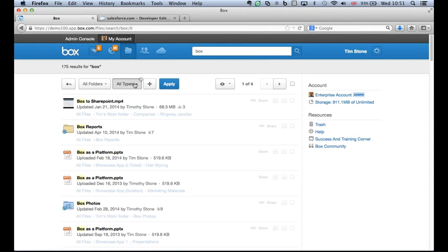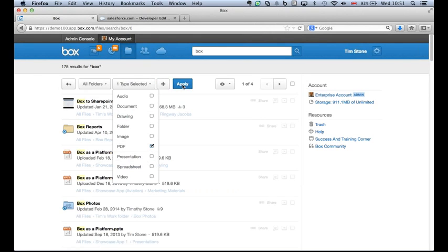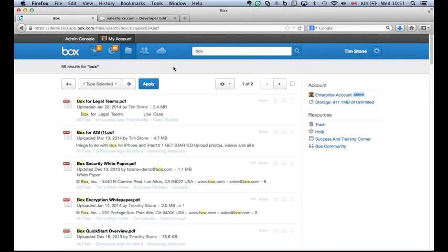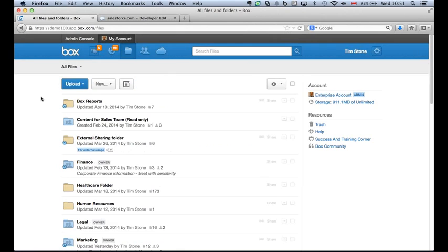If I wanted to narrow that down, I could maybe then say, well, okay, only show me PDFs with that particular text. And I can keep adding in as many filters as I want, like content produced recently, that sort of thing, and very quickly navigate to the right piece of content that I need to see. Okay, so nice and quick, nice and easy, no need to go down through a folder structure wondering where I put that old piece of content, and just very quickly run a search for it.